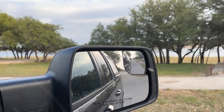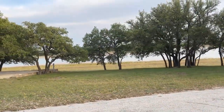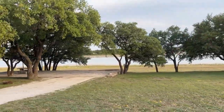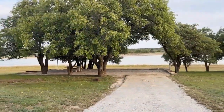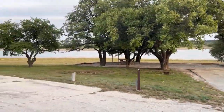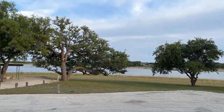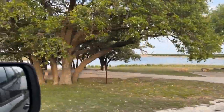And then you start getting your back end sites again. But look at the view. Can you imagine when the lake is full, you just go right down there and start fishing? This is space number 5. I like all of these spaces too. I bet you that tree has some stories to tell. Space number 4. Number 1 down here too, didn't you?